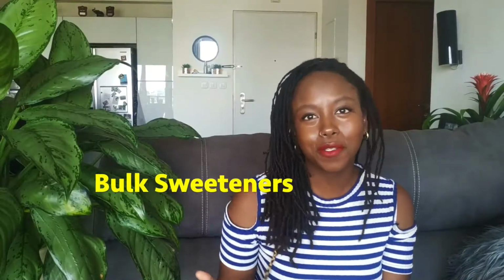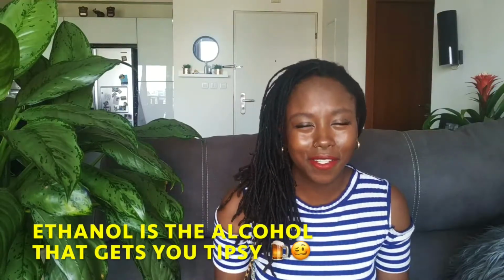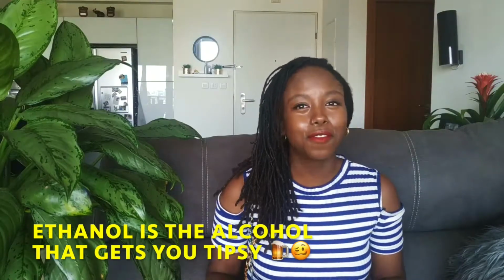And then we have bulk sweeteners like sorbitol and sucralose, which have a similar sweetness to that of sugar, so they're used in similar amounts. And you often see these in confectionery products and chewing gums. And the main class of compounds in this category are sugar alcohols. First off, don't let the name mislead you. Sugar alcohols don't actually contain ethanol, so they're completely safe even if you avoid alcohol.